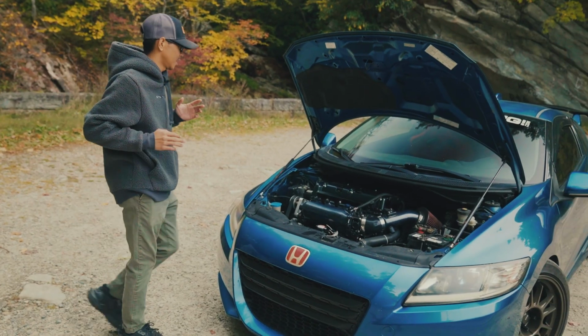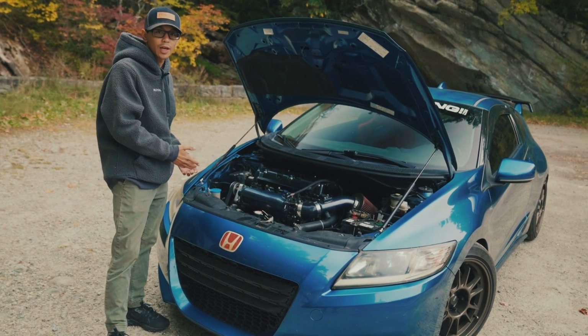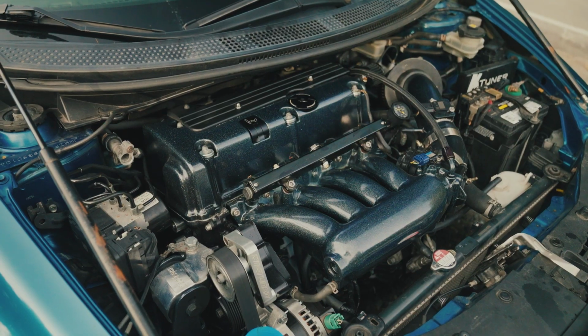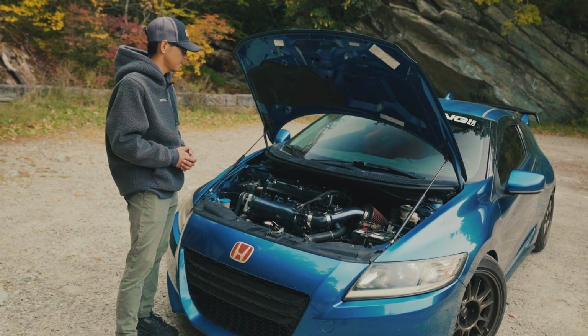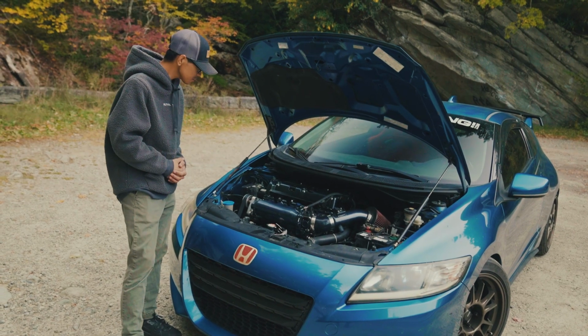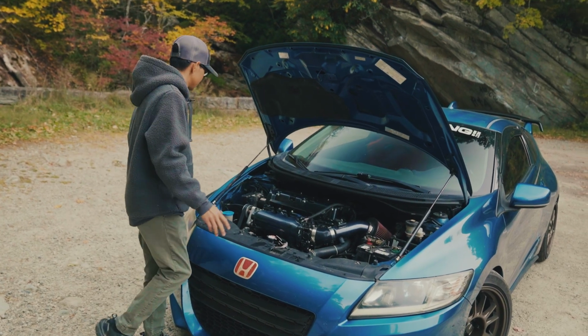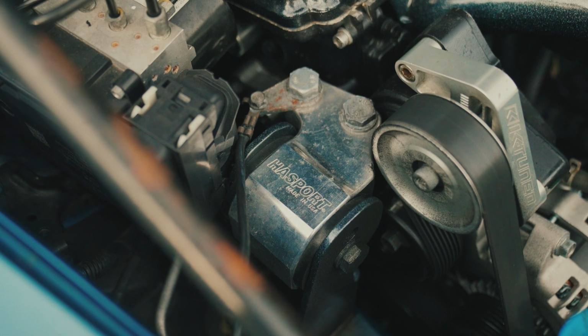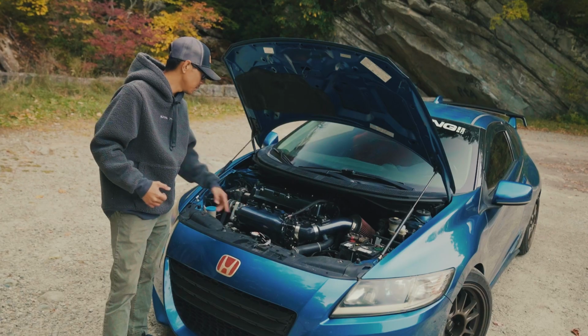This has a swap motor. As you can see, it's got the K24A RBB3, which is the Japanese K24A. The USDM one is the K24A2 that came in the Acura TSX. And as you can see, this car has a bunch of cool little bits and pieces around it. So as you can see, you have the RBC intake manifold.